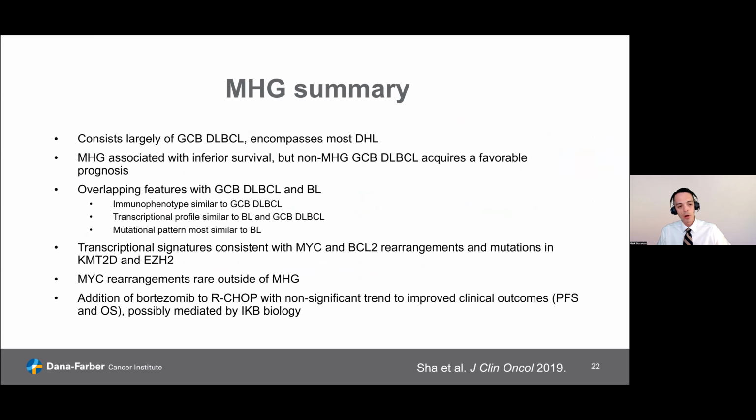So in terms of summary, this transcriptional molecular high-grade group consists largely of GCB DLBCL. It encompasses most double hit DLBCL. It's associated with inferior survival, but again, the non-molecular high-grade germinal center DLBCLs subsequently acquire a favorable prognosis.